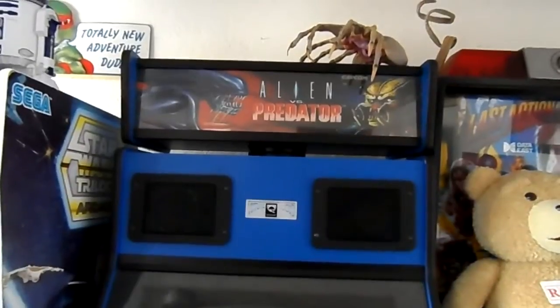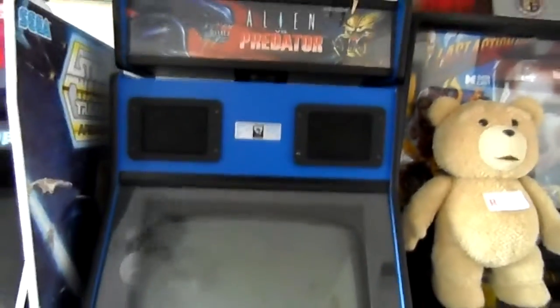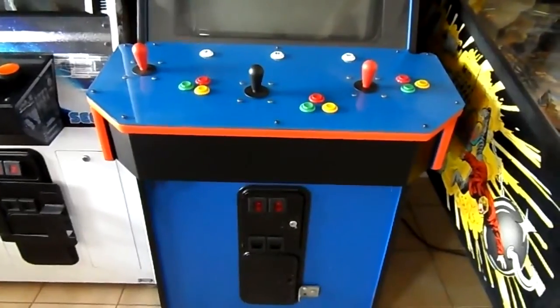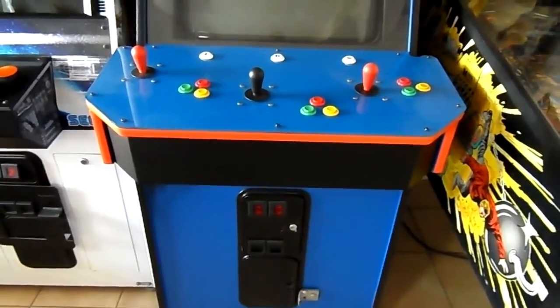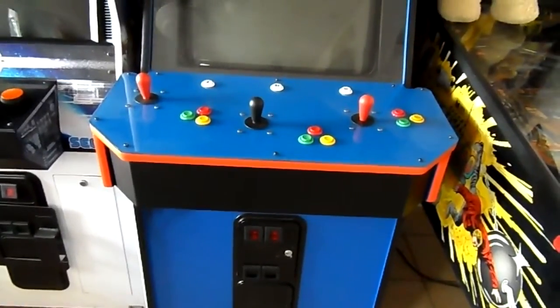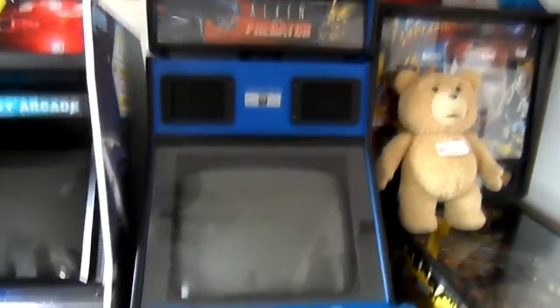Here we have my Alien vs. Predator cabinet. Now you can see I got my face hugger up there. This was originally an empty cabinet. The previous owner had Rampage World Tour in here. We worked out a trade. I got just the cabinet, stripped it down, redid it, fixed it up nice and neat. Now it's Alien vs. Predator.